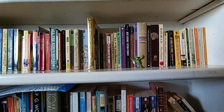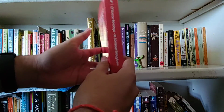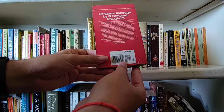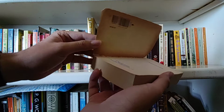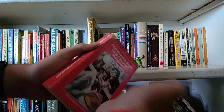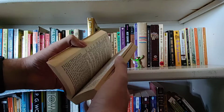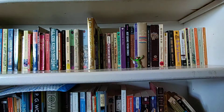Next here is Of Human Bondage by W. Somerset Maugham, whose novels are wonderful but whose short stories are perfectly atrocious. This is just falling to bits. The cover you can see there and such, and just bits are falling off there. It's an old copy. It's not the greatest condition. I'll have to upgrade. So that's the reason why that's going in the bin.